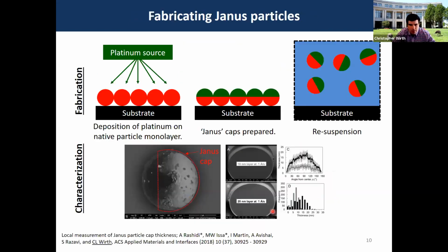So we make these particles, as I mentioned, through this glancing angle deposition. For this particular type of Janus particle, we evaporate platinum onto a monolayer. We desorb these Janus particles and we disperse them in whatever fluid we're going to utilize. We can characterize them. This is just a neat thing that actually has an impact, which I'll talk about at the end of my talk, but we can use E-beam lithography to cut this particle in half and then measure how the cap thickness varies.